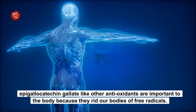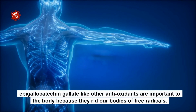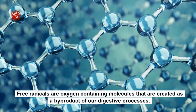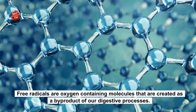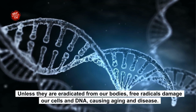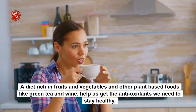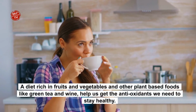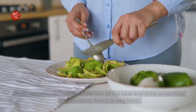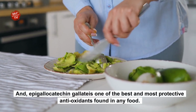Epigallocatechin gallate, like other antioxidants, is important to the body because it rids our bodies of free radicals. Free radicals are oxygen-containing molecules that are created as a byproduct of our digestive processes. Unless they are eradicated from our bodies, free radicals damage our cells and DNA, causing aging and disease. A diet rich in fruits and vegetables and other plant-based foods like green tea and wine helps us get the antioxidants we need to stay healthy. And epigallocatechin gallate is one of the best and most protective antioxidants found in any food.